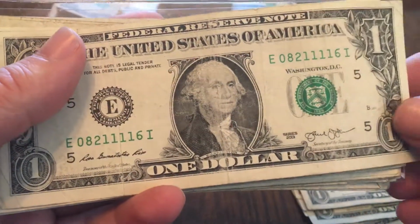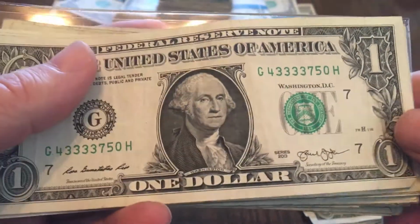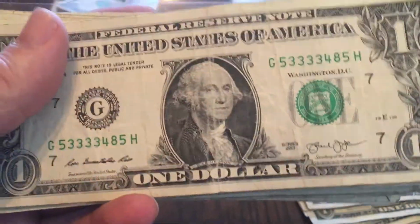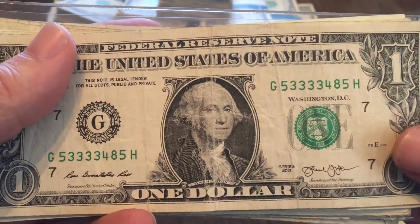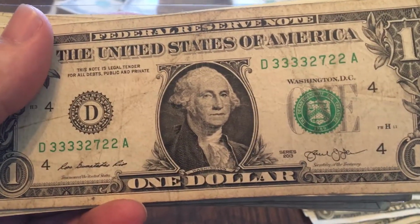Let's see, this one's quads. Quad 1s on this note, pretty rough in the middle there. Quad 3s. What do we got? Quad 3s again. Another one with quad 3s.